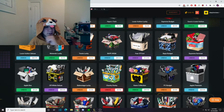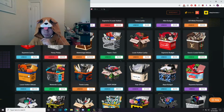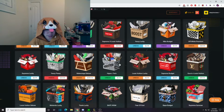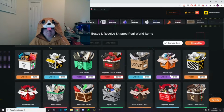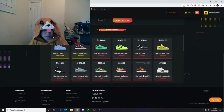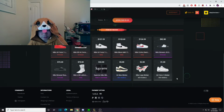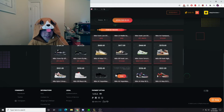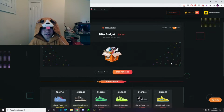That's awkward. There's a $50 LV one here. Do we want to touch that at all? Well, maybe that's the last spin, right? Oh, what about Yeezy Lucky? Or Nike Budget? I'm a budget baller. I do like my Nikes. I like those VaporMax. I think this is the one for me. I think I'm willing to sell the keychain for three more spins at this, too. Let's go.